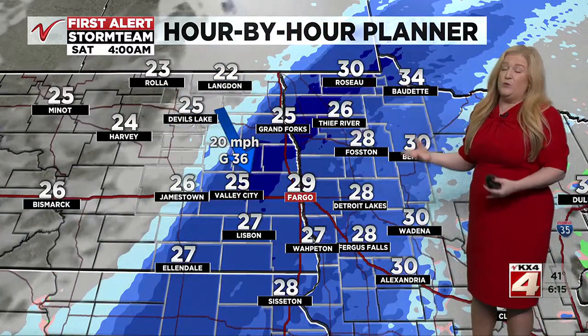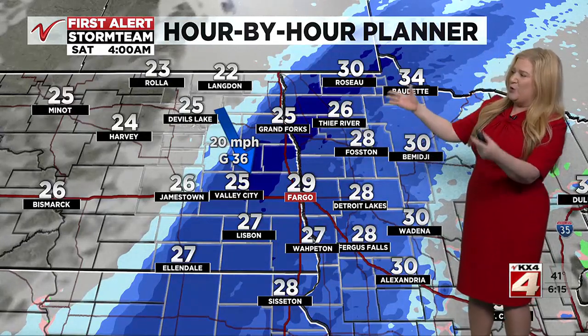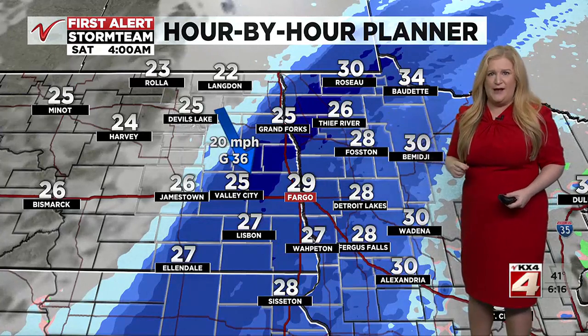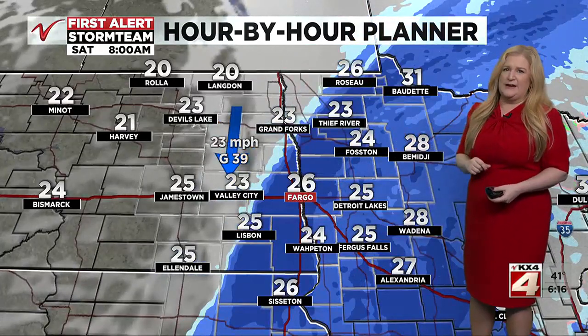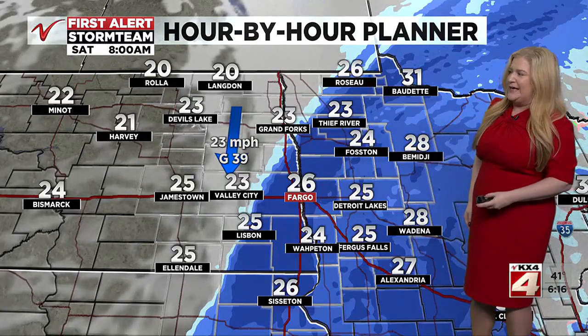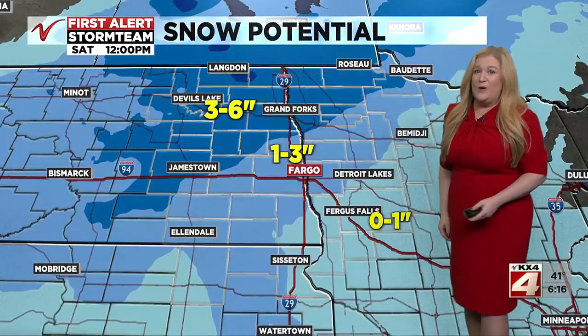So some of our worst conditions may actually be more into early Saturday morning with the snow falling and the wind gusts into the 30s and 40s, even 50 miles per hour. And that combination leading to low visibility and some slick roads as well heading into Saturday morning. This is 8 a.m. and we still have snow in parts of southeastern North Dakota and into Minnesota coming down, and that wind going to be a factor for us for a little while on Saturday.